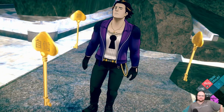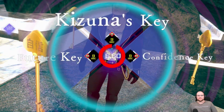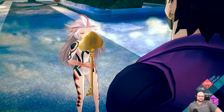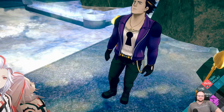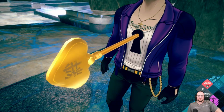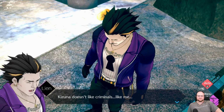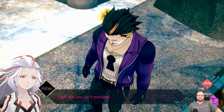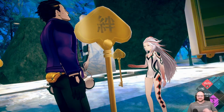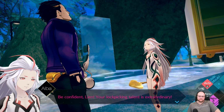Use that key. Kizuna's key. Lien, you have Kizuna. Wrong one. Kizuna doesn't like criminals. Oh boy. Like me. This key isn't working. Confidence key? Be confident, Lien. Your lockpicking talent is extraordinary.